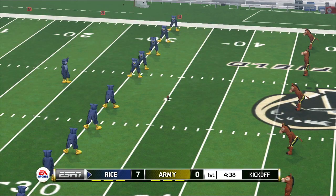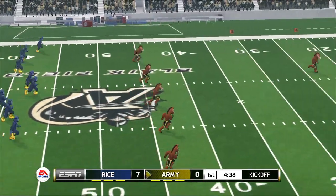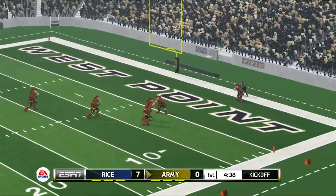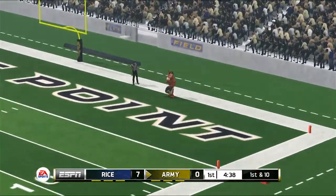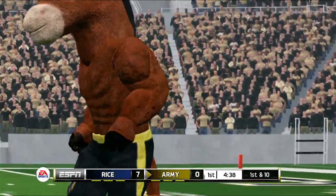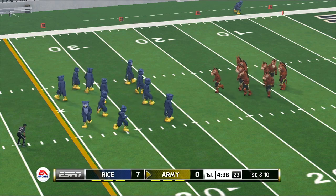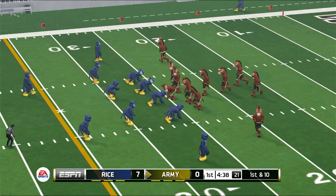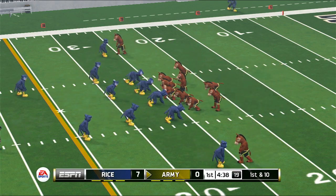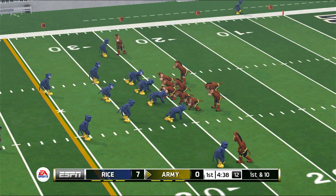The kicker looks like he's ready to kick this one off. Excellent kick. And it goes into the end zone, down for a touchback. It was a rough road on their last drive as the fumble led to a touchdown. I know as a quarterback, it's always hard to watch the defense score a touchdown on you, but it was always a reminder to take extra care of the football.